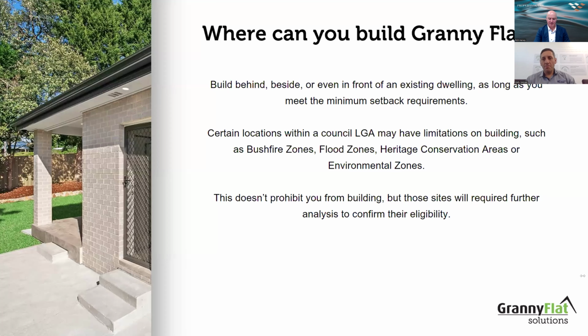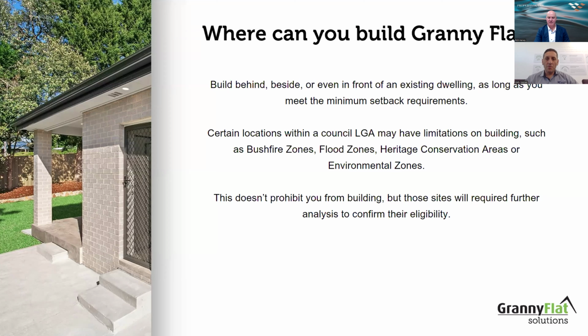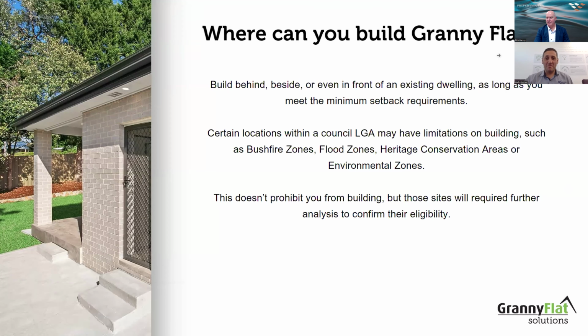So where can you build granny flats? Generally in New South Wales, the rules are that you can build pretty much behind, in front, beside, even on top of the main dwelling. They're all permissible, but there are different rules in relation to setbacks. That's probably the key thing here, because if you were to build in front of the main house, whilst it's permissible, they look at the adjoining houses either side, and the average setbacks of all those homes as well. So whilst it's permissible, it's not going to be suitable to every block.